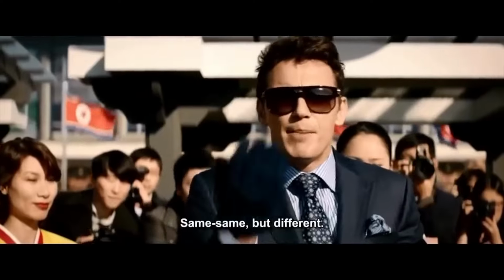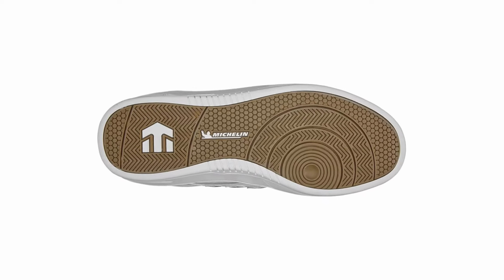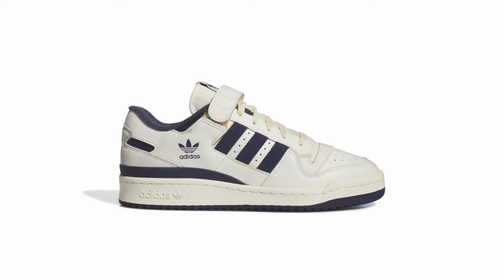Same, but different. Etnies has a lot of options for people with wide feet, with the classic puffy skate shoe that you either love or you hate. They honestly just have a nice comfortable sole with a decent amount of padding up top. And a perk, they come with the Etnies famous Michelin soles that are really famous for their grip and their durability.